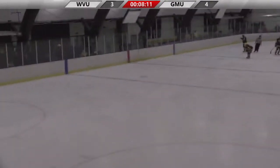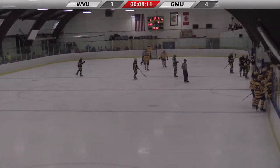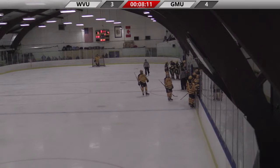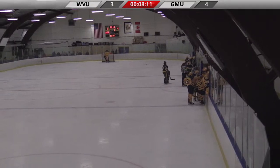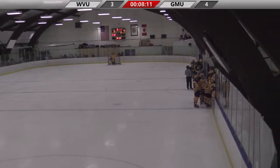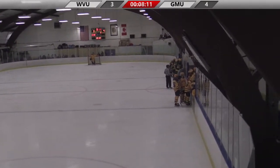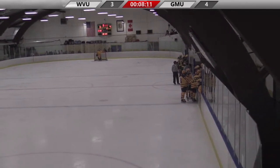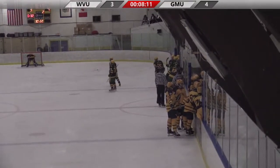My apologies, I do not know which Mountaineer that is, but sent off to the box, and now they're going to have a 5-on-3 here for the next 32 seconds. But a timeout has been called. Timeout being called, 32 seconds, which is now going to be a 5-on-3 power play opportunity for George Mason. This is a huge opportunity for them to try and cut that deficit back down to 2. Enormous hit on Cameron Smith is what led to that second penalty, now the third penalty by the Mountaineers here in the period. And now 32 seconds of 5-on-3 is coming up.